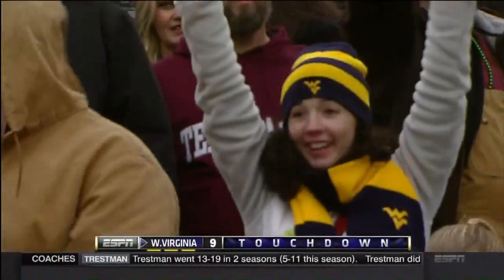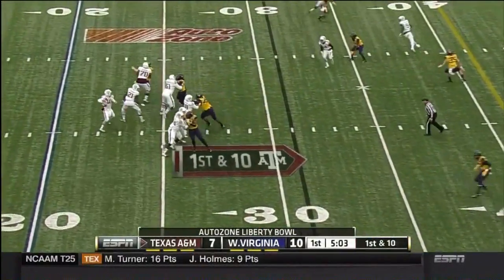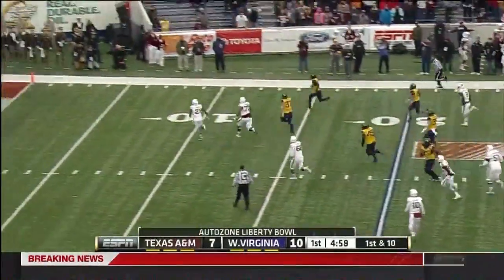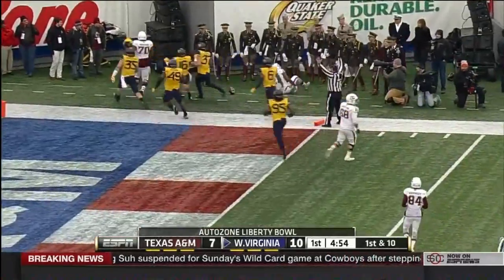The little receiver puts up the score. Hard-fought game. Aggies back on offense. The true freshman has it intercepted. K.J. Dillon dives. Did he get in? Yes, touchdown.